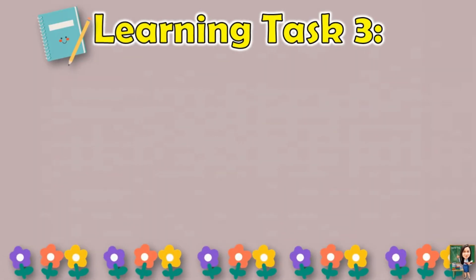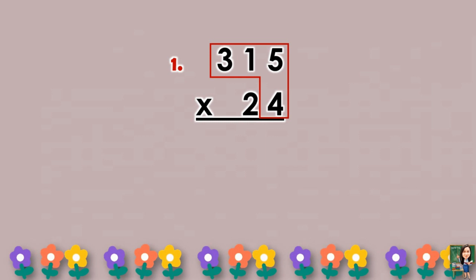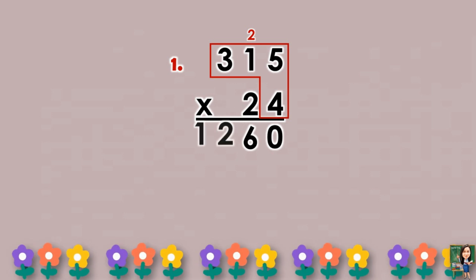Now, let's do Learning Task 3. Find the product. Number 1, 315 times 24. Let's multiply 315 times 4. 4 times 5 equals 20. Carry 2. 4 times 1 equals 4 plus 2 equals 6. 4 times 3 equals 12.